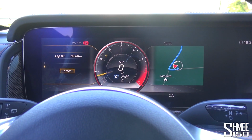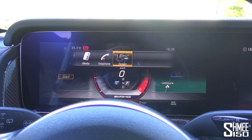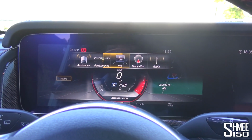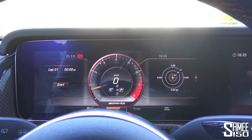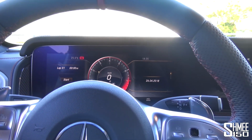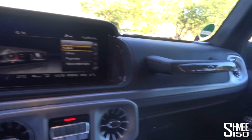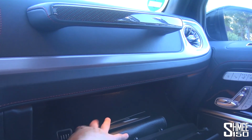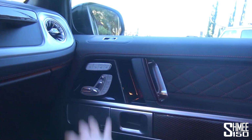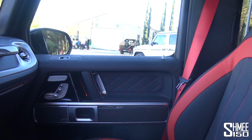That's actually all really quite cool, isn't it? And then you can bring up normal trip, navigation, basically everything. You see the point very quickly here, and the same on the right side. You can change what the right side is showing as well. Access to so much information you wouldn't believe it. All works super smoothly. Then over to the passenger side, the grab handle with the carbon fiber inlay that we talked about earlier. Smallish glove box, to be honest. But then over here, exact same controls that you have over on the driver's side for your seat movements.